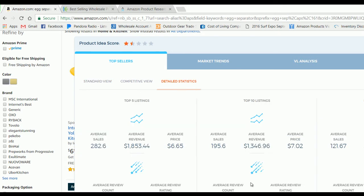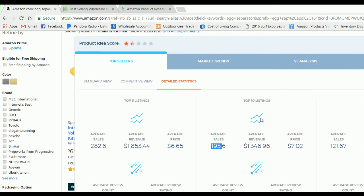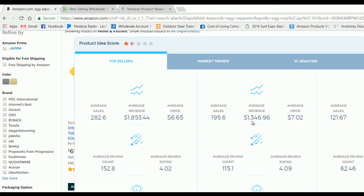So let's dig into the detailed stats on this. Our top 10 listings, 195. Page 1 is 121. Our average review count for page 1 is 62. And our average price? Well, let's look at that too. $8.99.